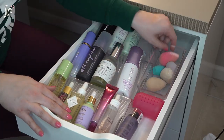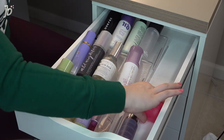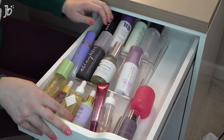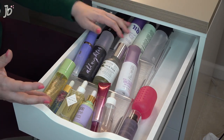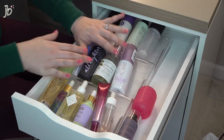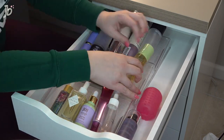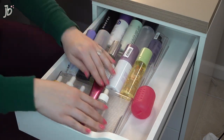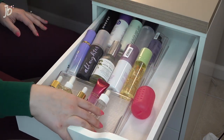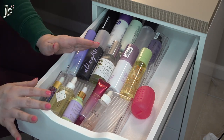Okay, so this drawer, I have a bunch of gross, dirty beauty blenders. Those need to get cleaned, so I'm just gonna take them out. The beauty blender holder. This organization works really, really well. I have my setting sprays here. I've got more setting sprays. Some of them are more like essences. And then I have my oils here. And I might just toss. Oh, nice, that fits. I feel like I'm missing some of my oils. Anyway, so again, this works out really well for me.